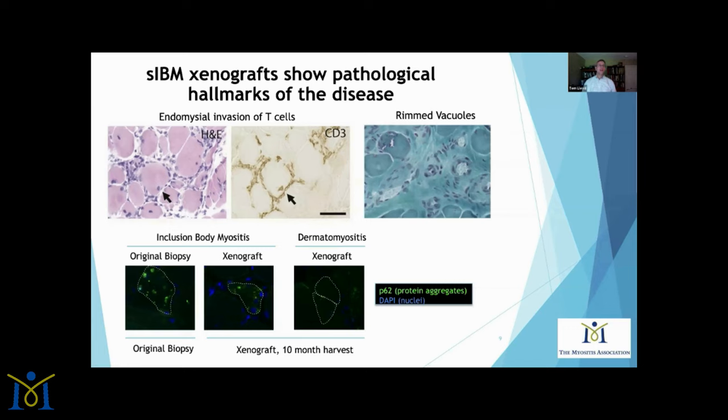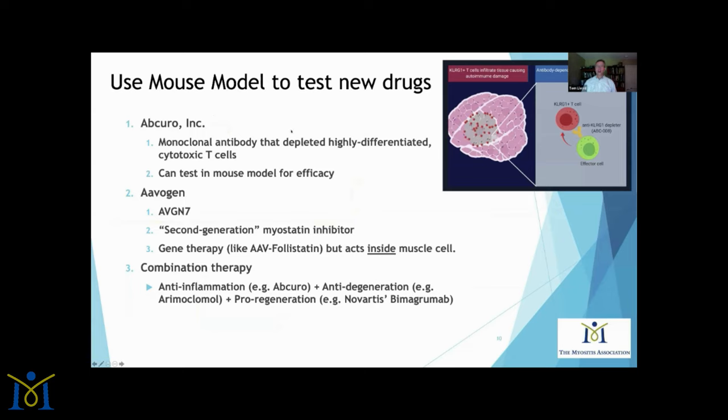And so some of the initial drugs that we're interested in testing in this new model, one is a monoclonal antibody developed by Aprea, a company founded by Steve Greenberg, in which he has generated antibodies which can target the aggressive T cells that invade muscle.